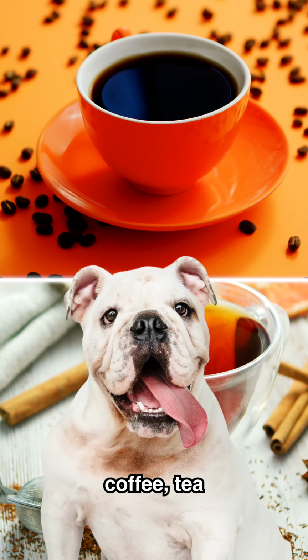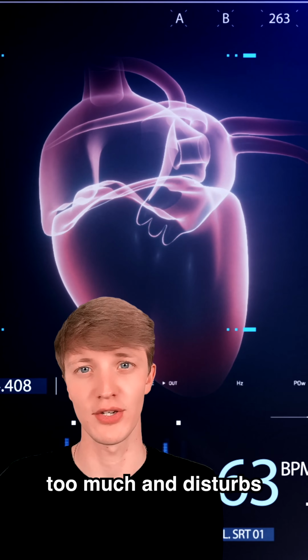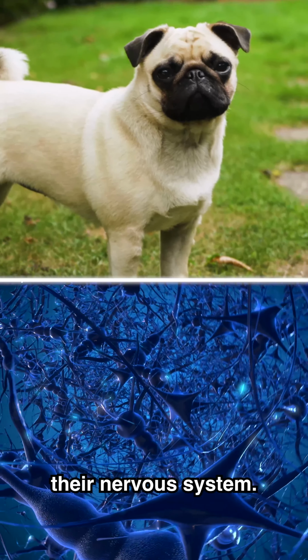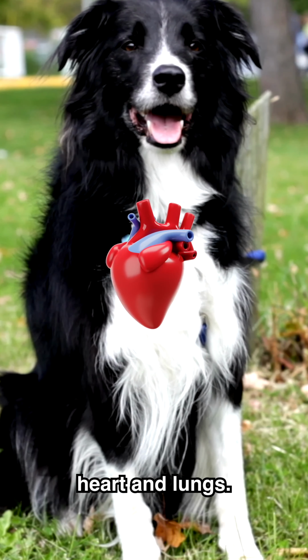Never give your dog coffee, tea, or anything with caffeine. Caffeine increases your dog's heart rate too much and disturbs their nervous system. These drinks cause terrible problems for your dog's heart and lungs.